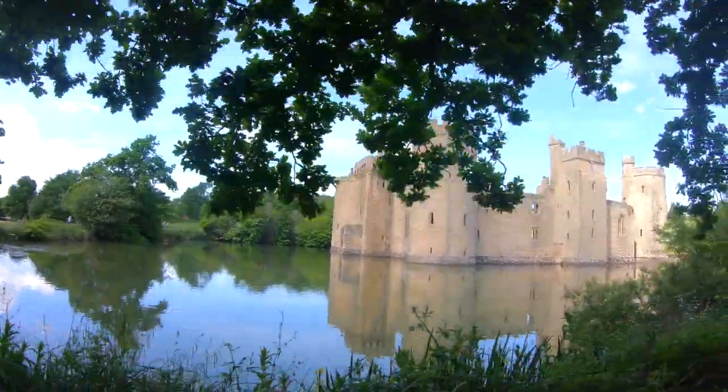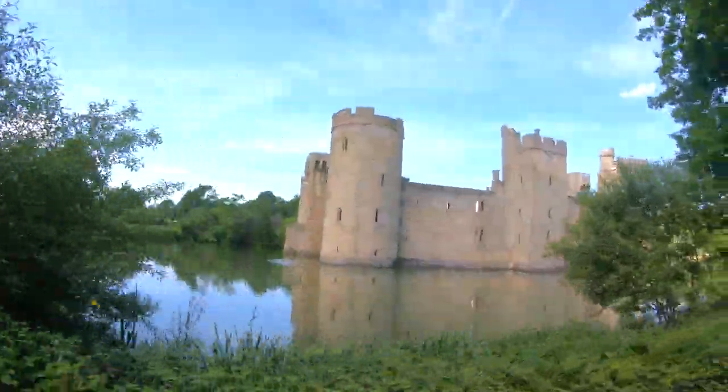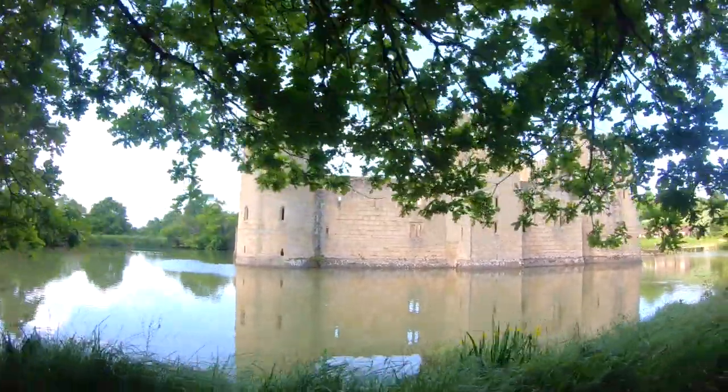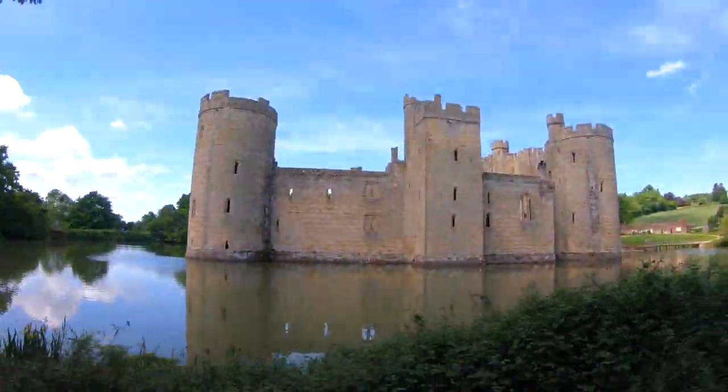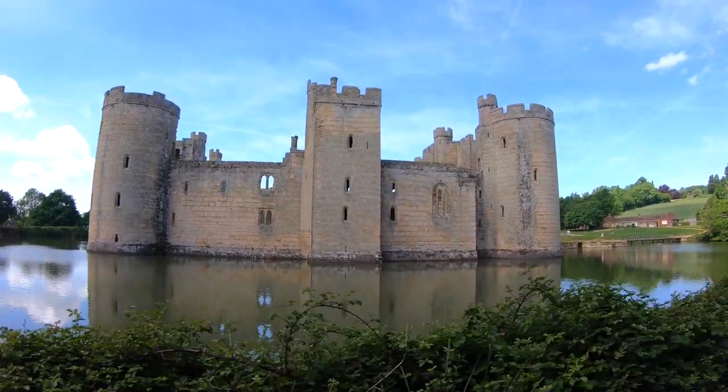So we're coming along the east side now, where you've got those small window frames, that's the lords and ladies' apartments. And then to the right of that you've got the east tower, and then you've got the old chapel.